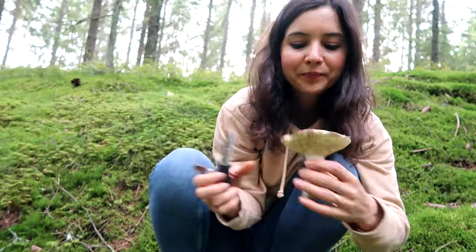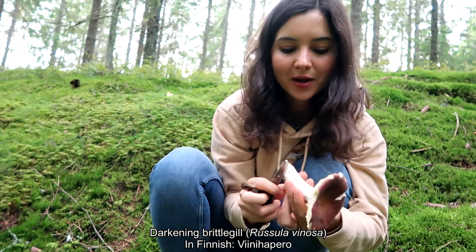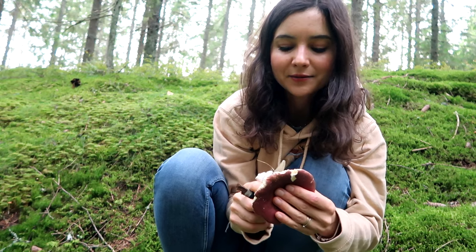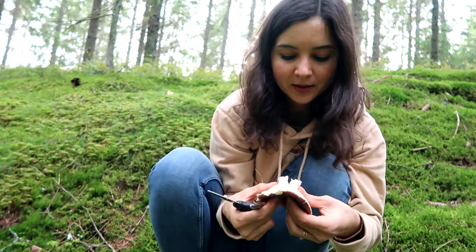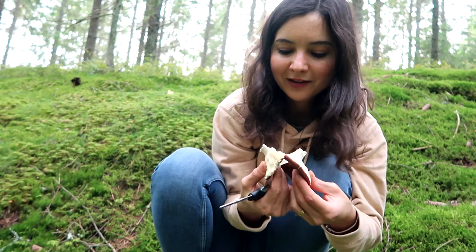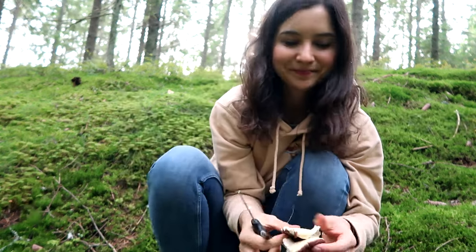Here is one Wiener Hapero. I haven't found many of them this year yet, so let's see how it will be. It's one of the best ones, I guess, from the Hapero group, but it's totally bad, and here is even one very fat white worm, so not taking.